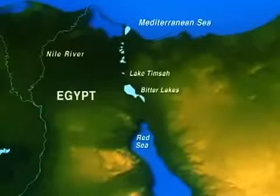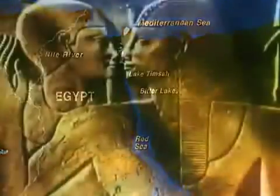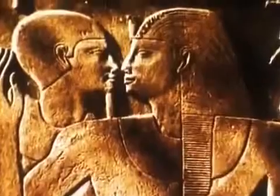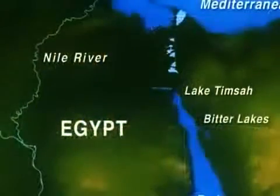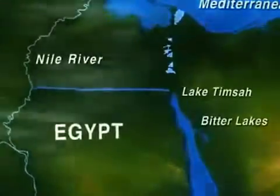In these ancient times, the Red Sea extended north to what today are known as the Bitter Lakes and Lake Timsah. The pharaoh Sesostris I ordered the construction of a canal to connect these Suez lakes with the Nile River. Sesostris and the pharaohs after him managed to create a waterway between the Red Sea and the Mediterranean, just wide enough to accommodate the boats of that era.